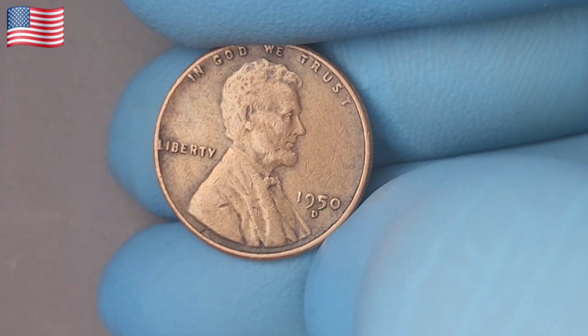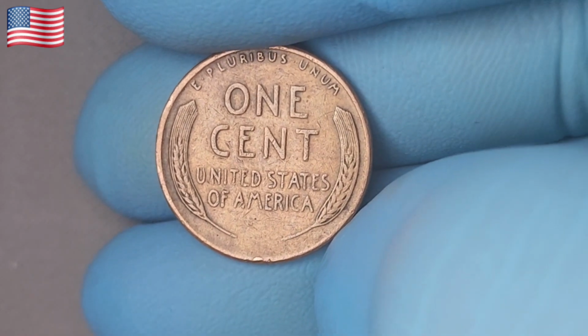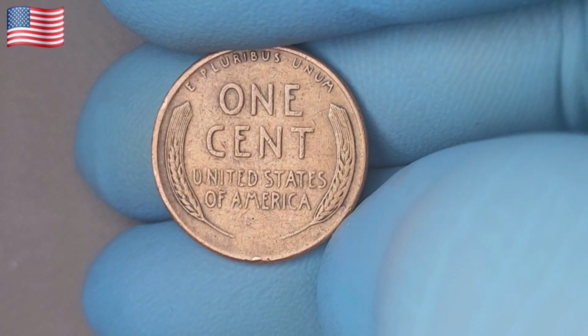But here's the trick. While most are ordinary, a rare few were struck with mistakes. The kind of mistakes that collectors are willing to pay thousands for. Let's start with how to spot one.